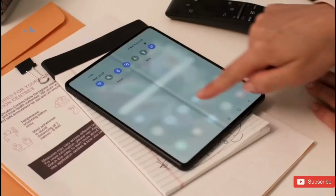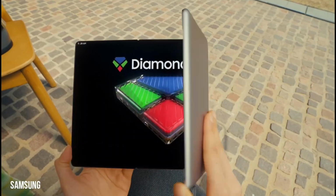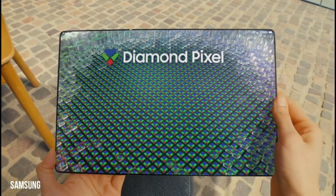Are you guys going to reserve your Samsung Galaxy Z Fold 4? Let me know your thoughts in the comments below.